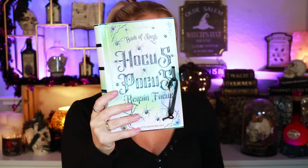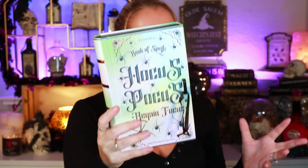So this one, like I said, retails for $45. This was supposed to be in the budget box, but if you guys wanted to, you can buy both for $81. Then we do have the Droplet of Magic palette right here.